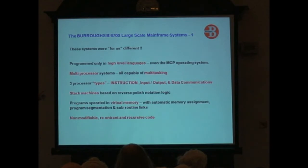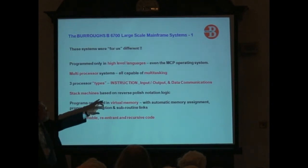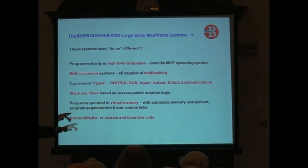They were all multiprocessor systems where every processor in the system was capable of multitasking. On the 6700 machine, there were three processor types. Those for executing standard instructions, the specialist I.O. processors, and linked to the specialist I.O. processors, the programmable data communications processors.